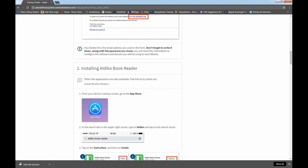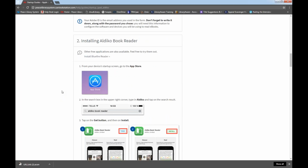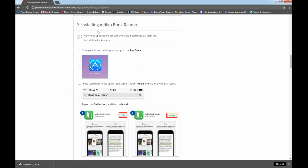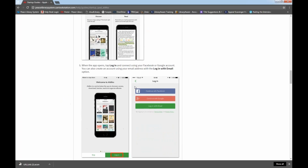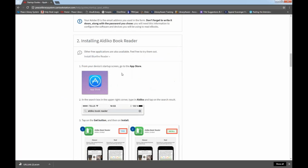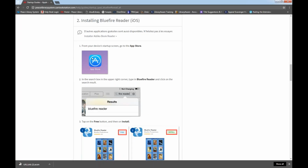The really nice thing is that instead of hiding the different app instructions everywhere or putting them all out at once and confusing people, they've set it up so there's a default one set, Aldiko. So this is the one that I just mentioned. This is how you download it, and this is how you set it up. But I can say, you know what, actually we're just going to be using Bluefire, and, oh, that's good to know, they still have some French in there.